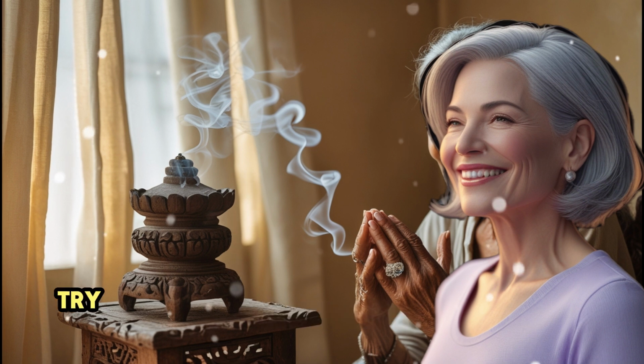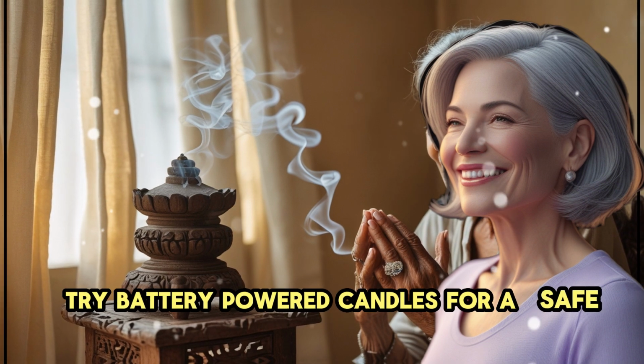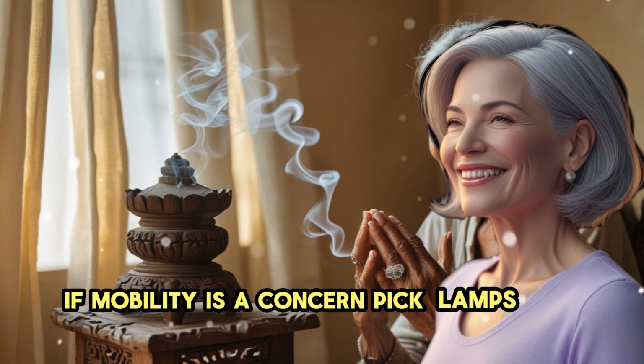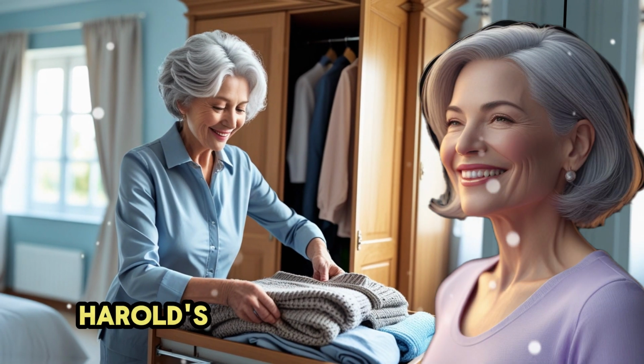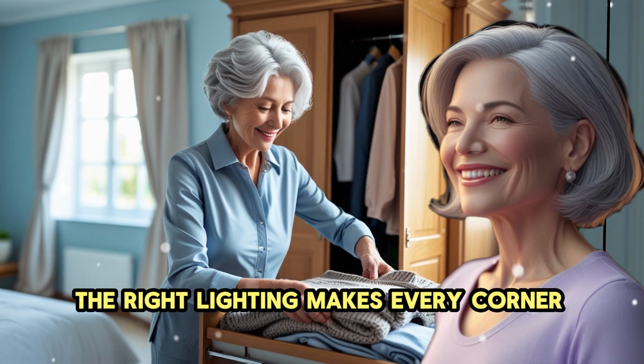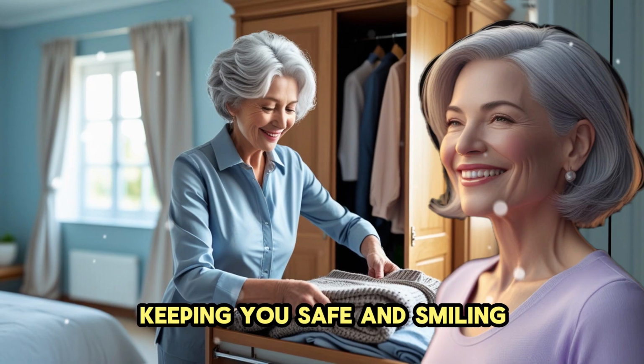For evenings, try battery-powered candles for a safe, flickering glow. If mobility's a concern, pick lamps with easy switches. Harold's glowing home shows it. The right lighting makes every corner shine, keeping you safe and smiling.